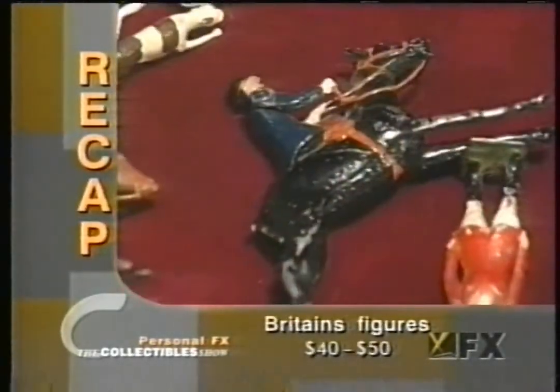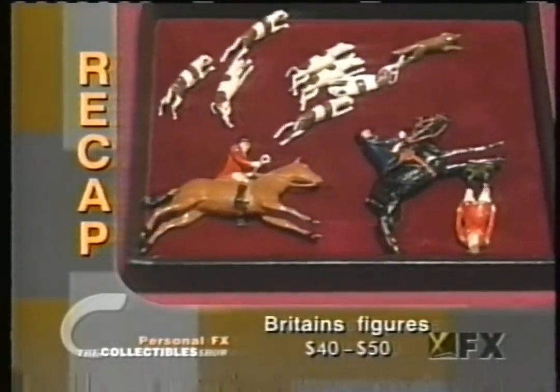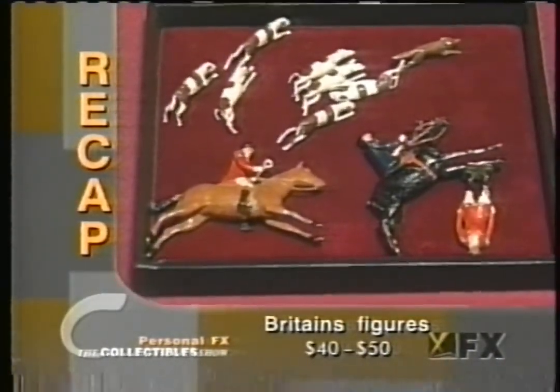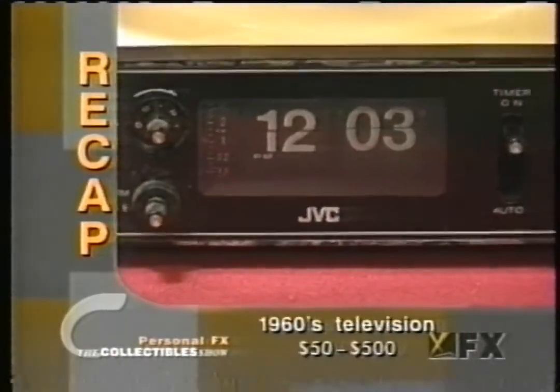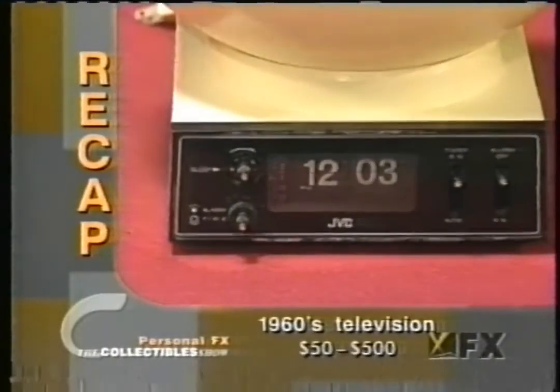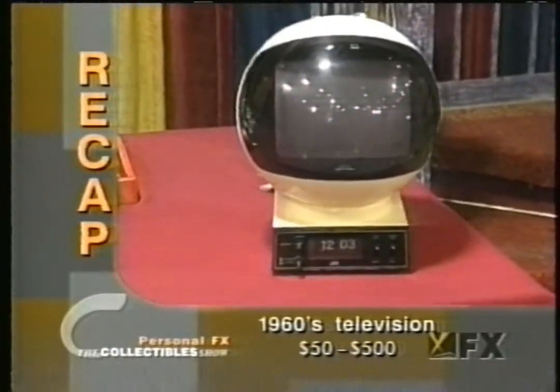$125 or so. And we have the Britain's figures, $40 to $50 for all, made in England in the 1940s, lead cast, probably a tourist item. There is some damage to certain figures. And we have this really interesting looking 1960s television meant to commemorate the space walk. It does work, worth $50 to $500.